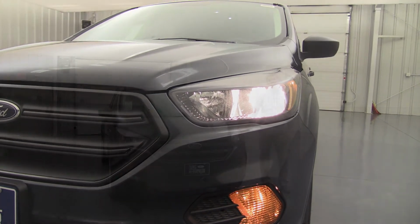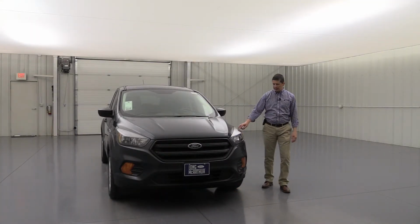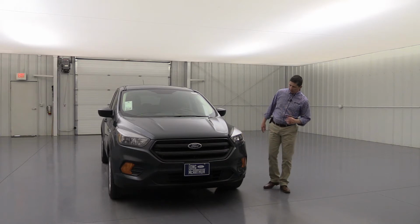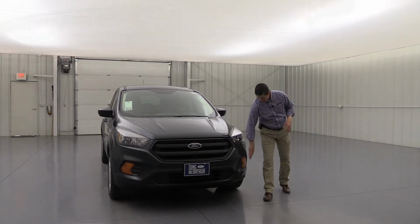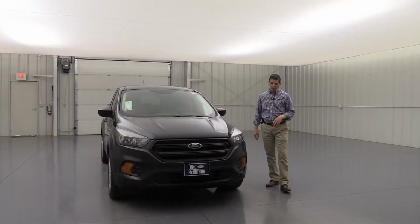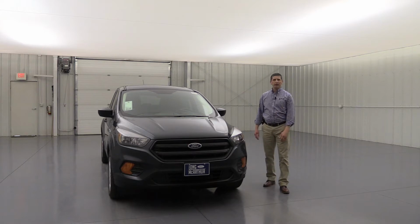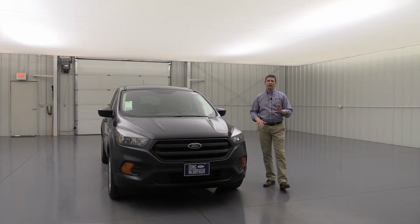And they are a halogen headlight as well. So you're going to have the halogen reflector lights there. So a real great look to the front of it up here. And your turn signal amber lights are down there as well, right below, with some molded in spots down in there as well. So pretty good equipment, and the look here on the front of the vehicle, it does not look like just a plain Escape.